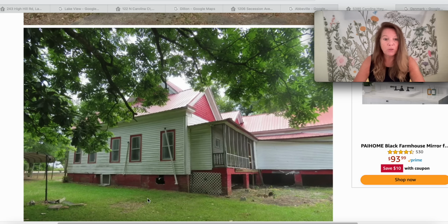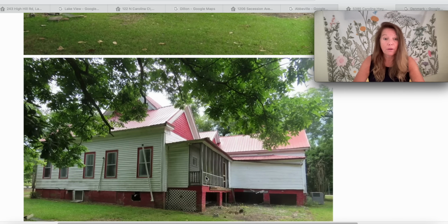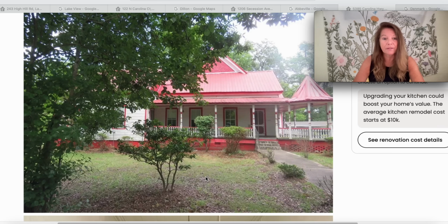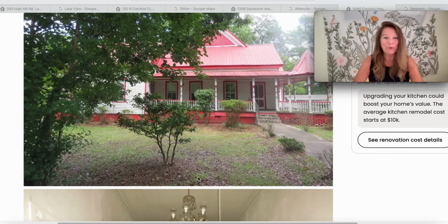Wow. So we do have a brick foundation here. We have a little screen porch on the back. Now this is all open under this section of the house. That would have to be attended to. This is really pretty. This is incredible. Look at this. If you don't like red, you know, we can paint the trim. We can paint the exterior. It does have a red metal roof. That's really gonna, there's your pop of color, everybody.